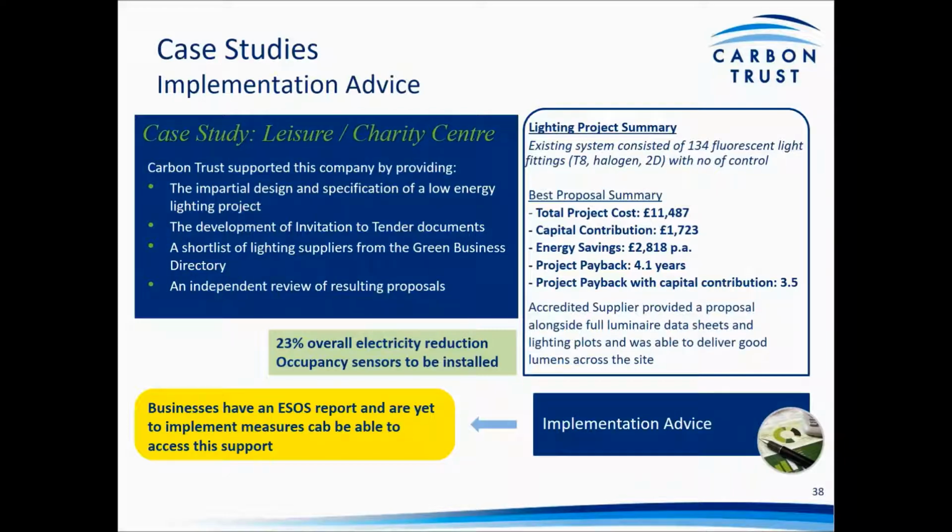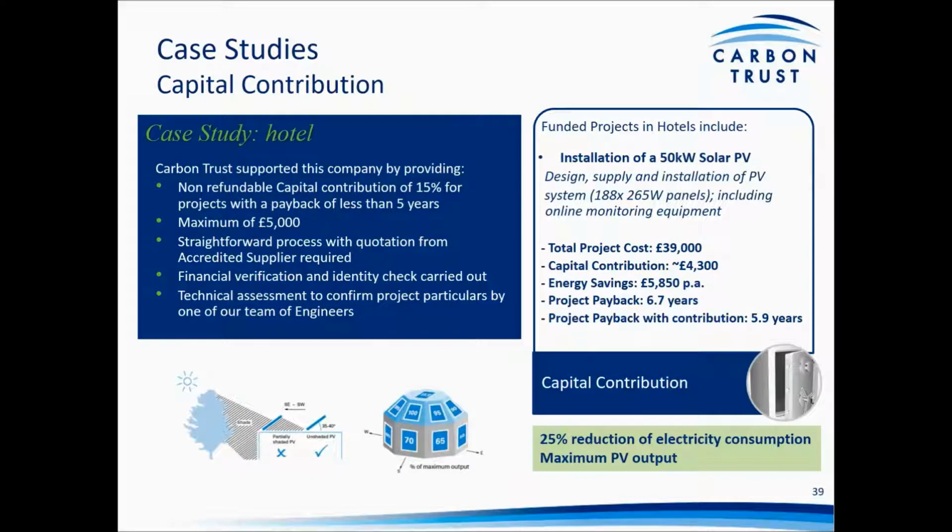Based on our support and the best proposal we got, the payback was 4.1 years, and if we take into account the grant from the Green Business Fund, it went to 3.5 years. This led to saving around 23% of electricity on site, so this delivered massive savings. I just want to say that businesses that got an ESOS report, from the first round of ESOS, and are yet to implement measures, can be eligible for this type of support.